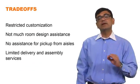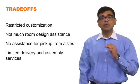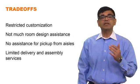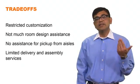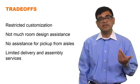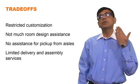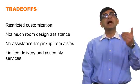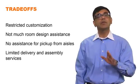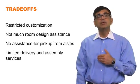Trade-offs that seem apparent based on what we're seeing in the order qualifiers and winners. So what are they not offering? Why would a customer not go to IKEA and go to a different store? Restricted customization, right? So IKEA is pretty much not going after the customer who wants to take a particular piece of furniture and ask the manufacturer to customize it for them. They're not about that. You don't get much room design assistance.